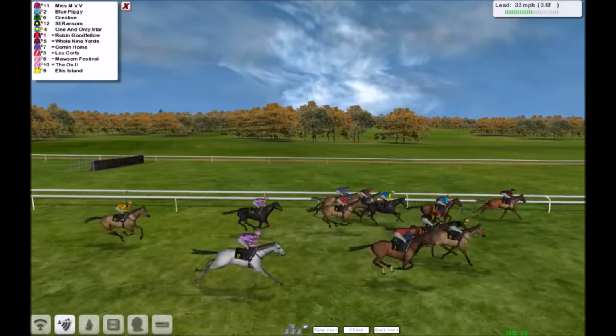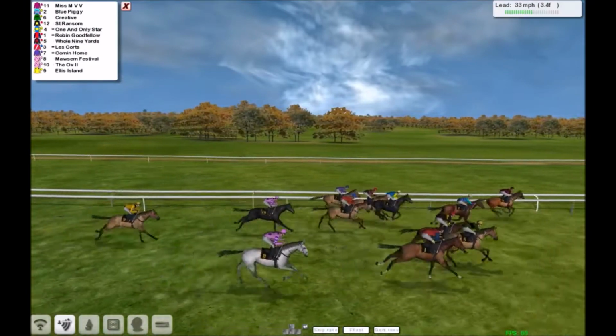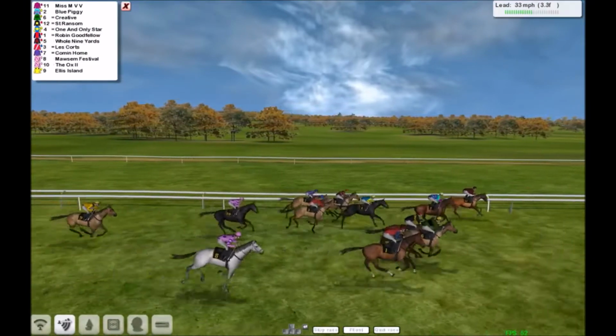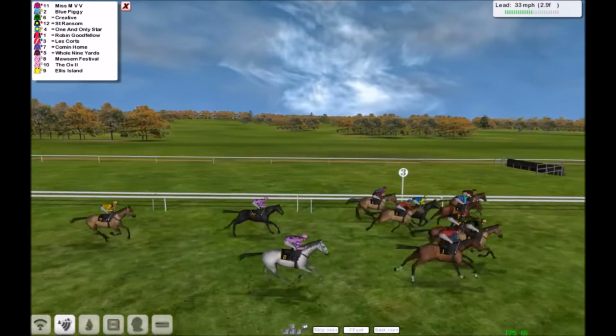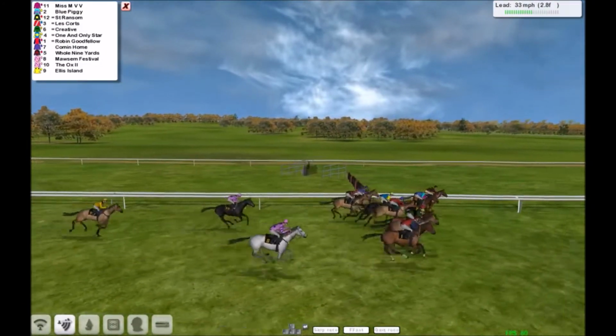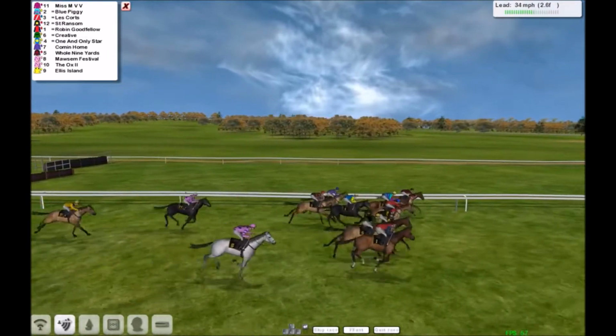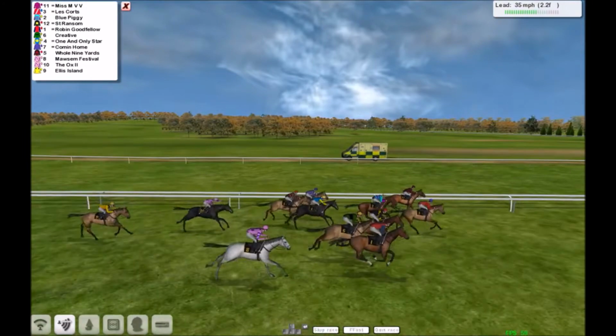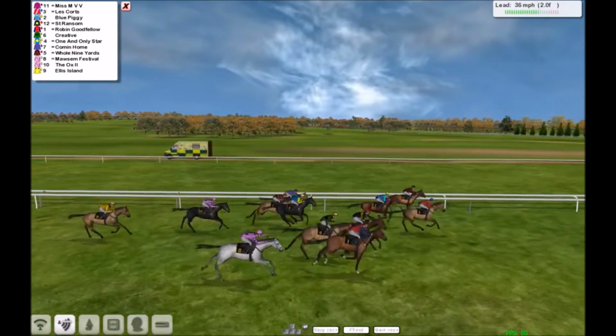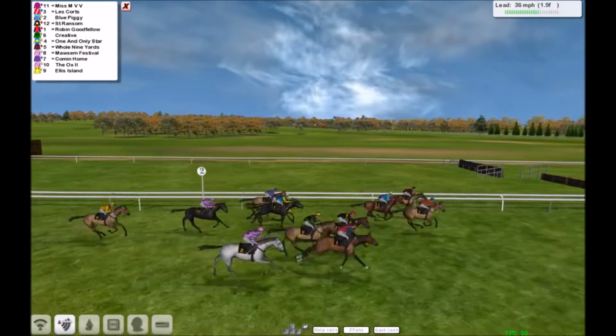We'll start off with a look at Tuesday, starting at Doncaster with the Lincoln, which is the first big flat handicap of the season. It was the first big win of the season for Graham Clutterbuck with Robin Goodfellow. Robin Goodfellow, of course, used to be the racing tipster in the Daily Mail back in the days when they had racing tipsters in all the newspapers. I don't know whether they still do that.